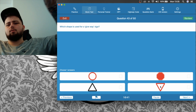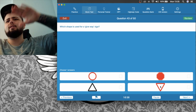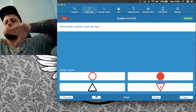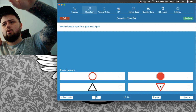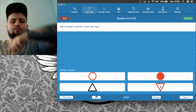Upside down triangle. Okay, so meaning almost acts as an arrow, maybe. So giving way. If you're coming up to the upside down triangle, you've got to give way to stuff coming where the triangle's pointing in your direction. And it being red meaning warning, so that there is oncoming traffic that you've got to give way to. I'm going to go for that.